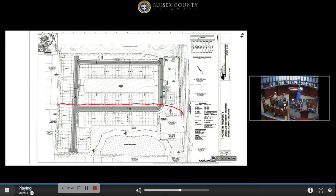And according to the Langs, I've spoken with Mr. and Mrs. Lang several times, their easement runs along the edge of the forest out to Route 24. So they indicated it was like down here or even like down here. That is not accurate, according to their plats.